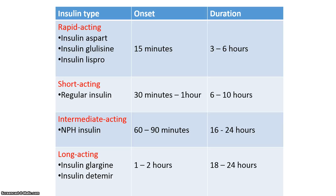Insulins are all going to be injectable. I will mention to you that there were two inhalable insulins that have recently been pulled off the market, mostly because of patient concerns about the inhalability and adverse effects, but also because patients did not respond to them very well.